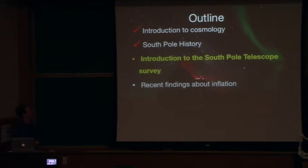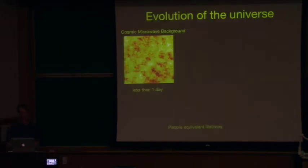Okay, so as we talk about the telescope, let's review cosmology very briefly again. We are, of course, looking primarily at the cosmic microwave background, which is that early hot universe. And if you viewed your universe in terms of people's lifetimes, it's something like the first day before you left the hospital after being born. Is that radiation like 14 billion light years away?